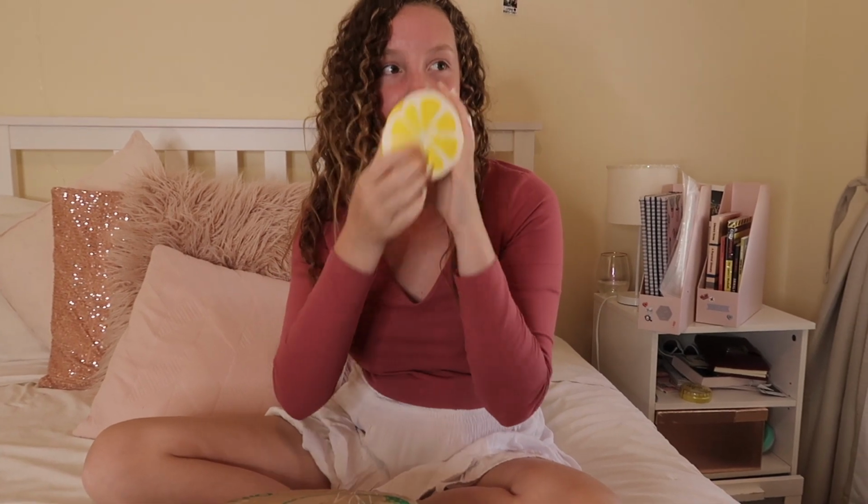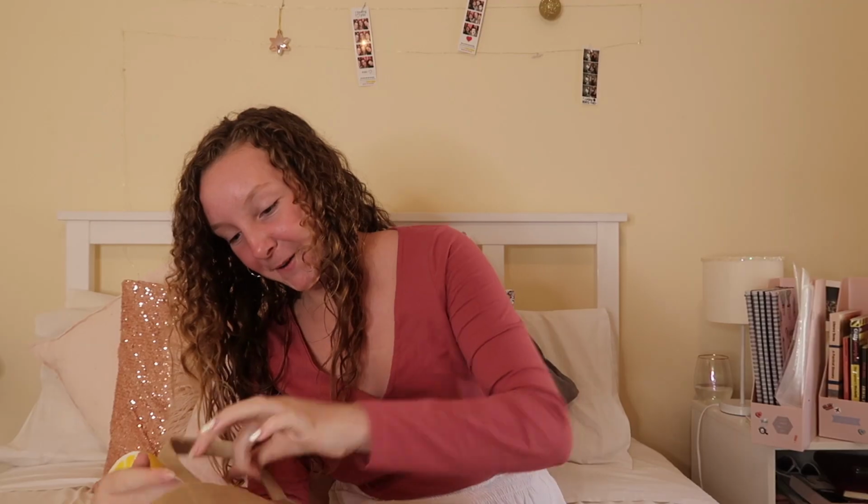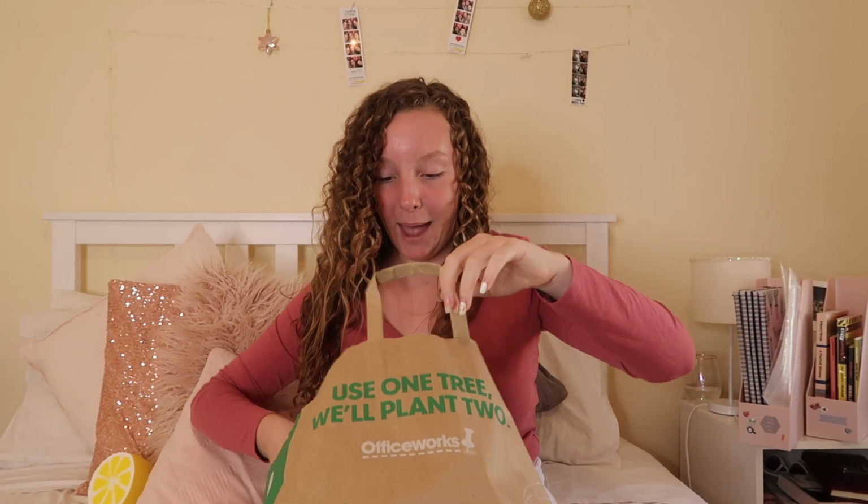I thought I might add as well, I bought this squishy, and it's a lemon one because school is very stressful, and I've been playing with this lately, and it was only $3 from Typo as well. Got a pretty good deal with them. But yeah, kind of smells a bit lemony as well. I don't think it's supposed to be scented, but I'm going to see what's in the bag next.